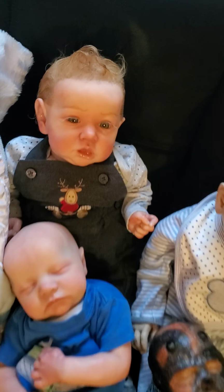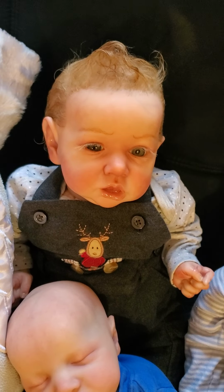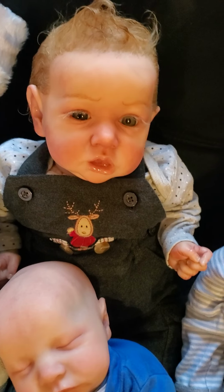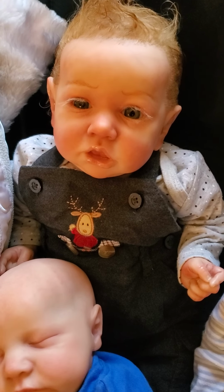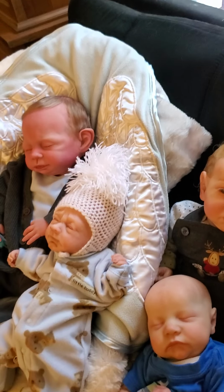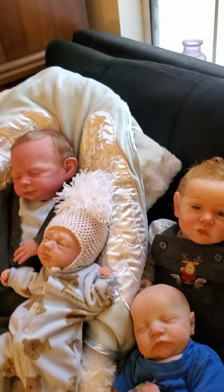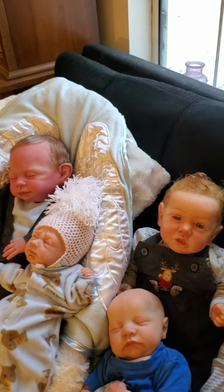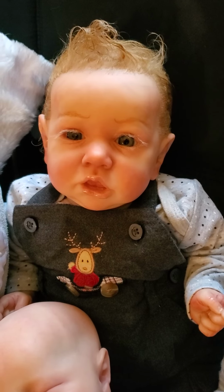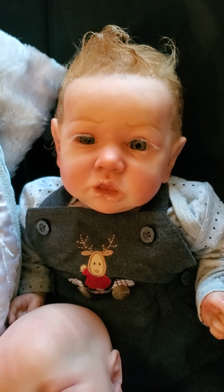This in the back right here, this is Cedric. He's named after my grandfather, and probably you've already guessed that he is also sentimental to me. As you can see, he and Royal do favor each other a bit. They have the ginger hair, so he's also made to be after the men in my family, my dad's side of the family.